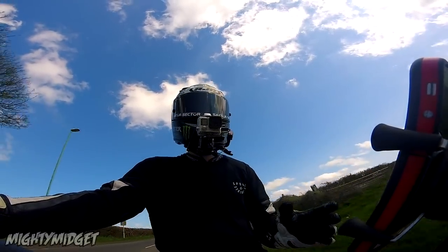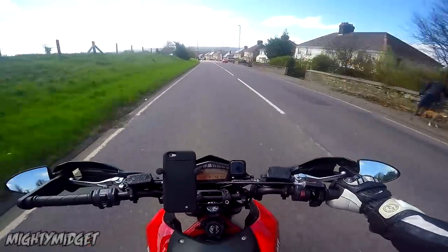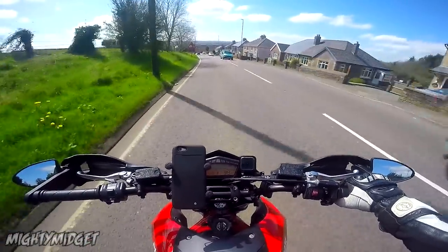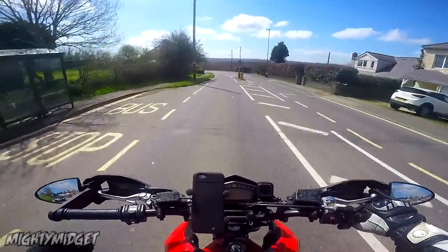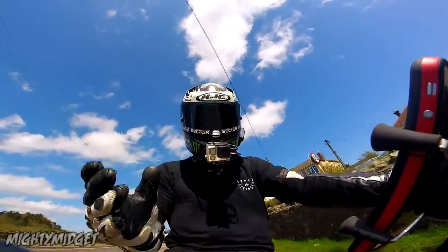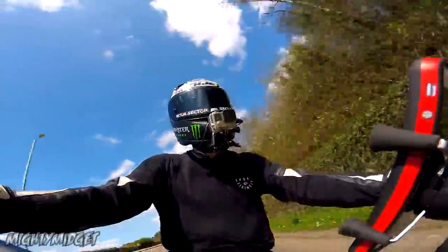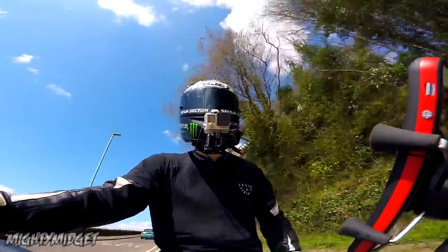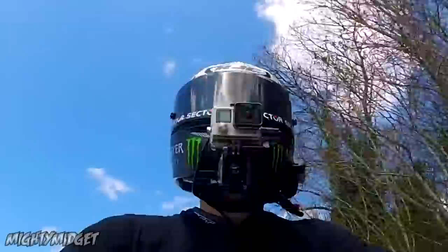Because it's very, very rare you'll actually find one. But they can do it. The 790 Duke, I believe, is a little bit easier to get your hands on, like a restricted version. But yeah, so it's worth doing your own research into certain bikes for your A2, okay? So this bike specifically, the Ducati Hypermotard 796, can be restricted for an A2 license, okay? And you can buy the little washer kit, you can throttle restrict it as well, so it can be done. So there you go.